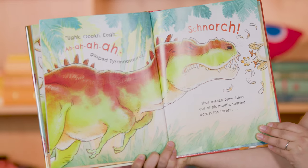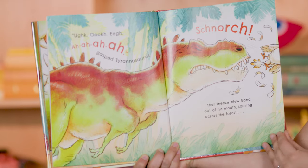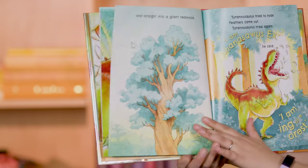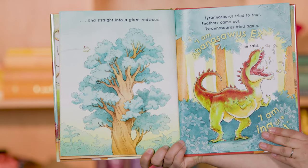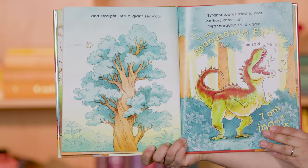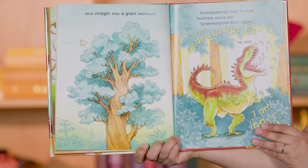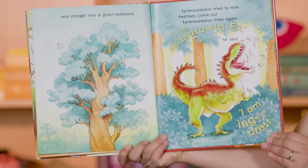Snorch! That sneeze blew Edna out of his mouth, soaring across the forest and right into a giant redwood. Tyrannosaurus tried to roar. Feathers came out. Tyrannosaurus tried again. "I am Tyrannosaurus," he said, "and I am in the earth."